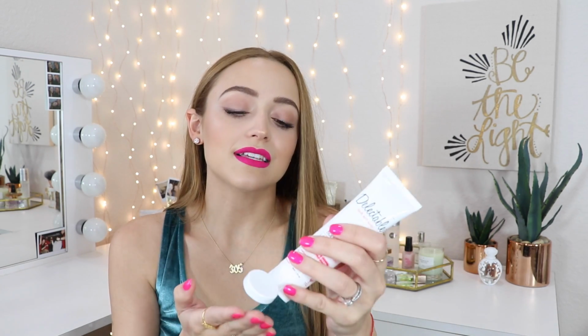This smells so good. Oh god. This is summer in the tube. I feel like I'm at the beach. So good. And I do find that the scent does linger, not in a repulsive way, but that beautiful coconut scent does stay on your body for a little bit. And it's not just coconut. It's coconut and a bunch of other summery goodness stuff.